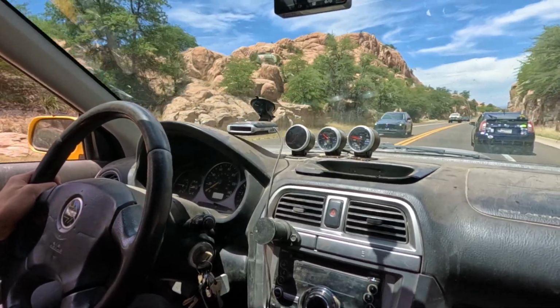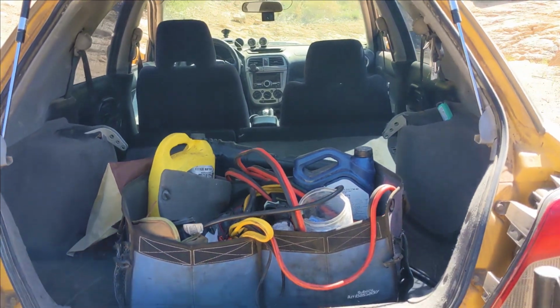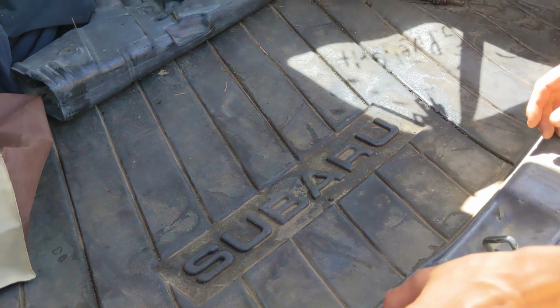And being a wagon, grocery getting and toting large quantities of things has been a natural part of this Impreza's life. This saw its limit, however, when the owner packed its rear with 2 transmissions and a spare engine, which caused the plastic floor to collapse. I guess he never learned that you should start small whenever putting things in your rear end.